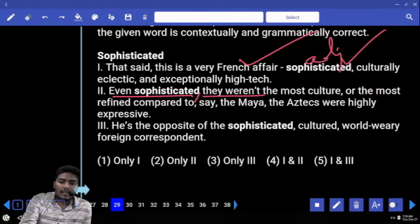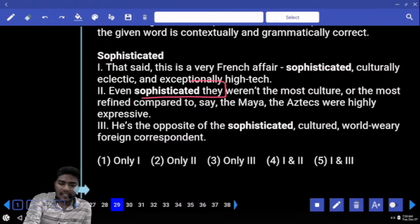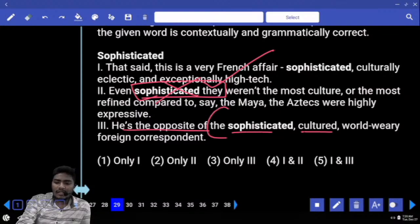Even sophisticated, they weren't the most cultured or most refined compared to, say, the Maya. The Aztecs were highly expressive. If at all we use sophisticated with they, is that meaningful? Can we add any adjective to the pronoun they? Is it possible? Not possible. Eliminate that. He is the opposite of the sophisticated, cultured, world-weary foreign correspondent.